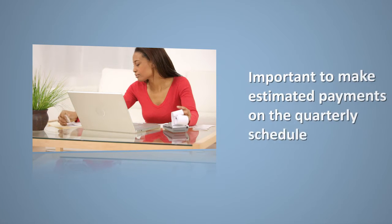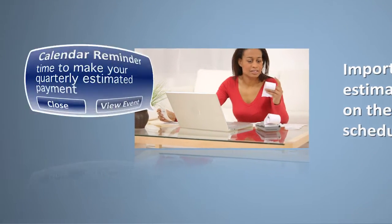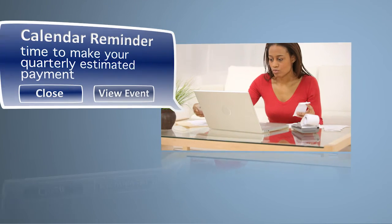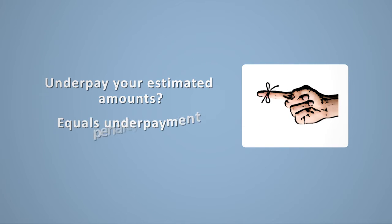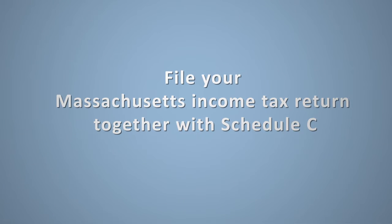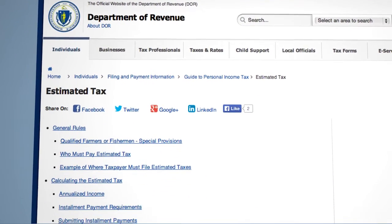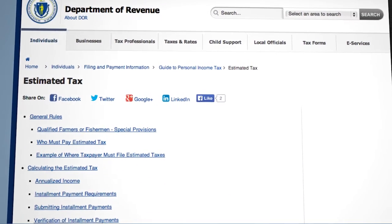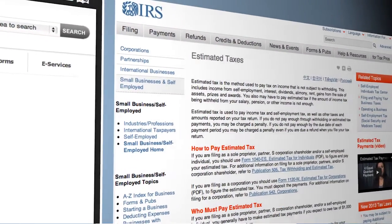It's important to make sure you make estimated payments on the quarterly schedule. It can often be easy to forget in the course of the day-to-day running of your business. So be sure to set up a good reminder system. And here's a very good reason not to forget. If you underpay your required estimated amounts with either the IRS or DOR, you'll have to pay an underpayment penalty. File your Massachusetts income tax return together with Schedule C. Both the DOR and IRS websites have a lot of helpful information about estimated taxes, so take a look if you have detailed questions about your responsibilities.